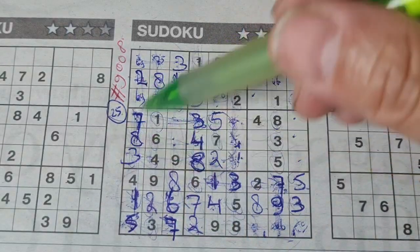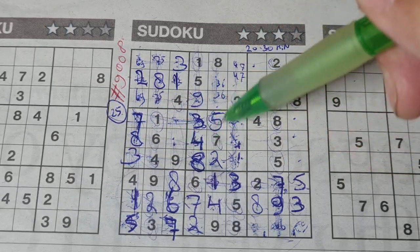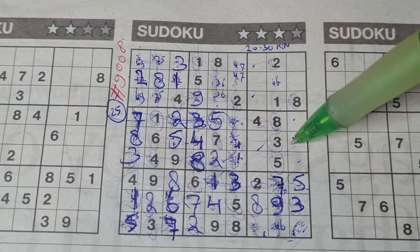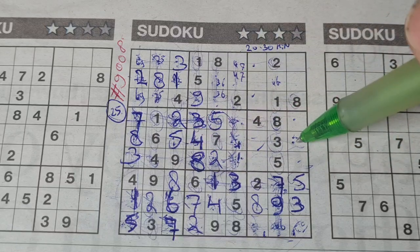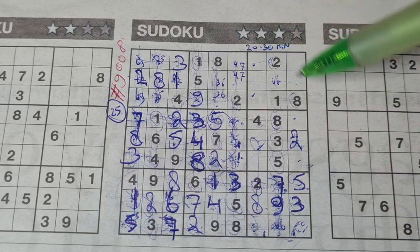2 numbers left in this big square for numbers 1, 2 is missing. The 3, the 4, 5 is missing. 2 and the 5. We have 5 in this row, no 5 there. 5 should be here, and the 2 goes there. 2 in this row, 2 in that row. So in the row between the middle row, the only 2 places left. The 2 should be here or there. We have a 2 in this column, no 2 there. 2 should be here.